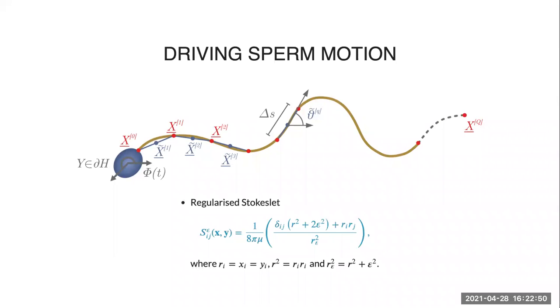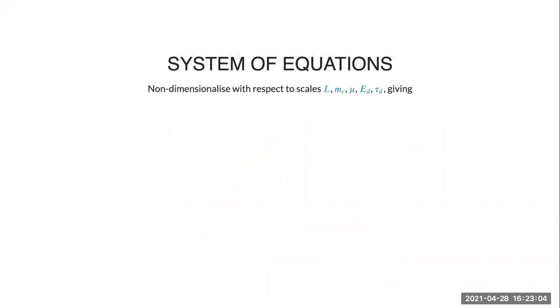And then, as I've said, we're using the regularized Stokeslet method. So we have our regularized Stokeslet, which is the Green's function for the Stokes equations that are forced by a point force that's smoothed out. Our system of equations is non-dimensionalized with respect to some scales: L, the length of the sperm, MC, our preferred moment density, fluid viscosity mu, our distal stiffness, flagellar stiffness ED, and then that time scale tau D. And then this gives us our non-dimensional system of equations.